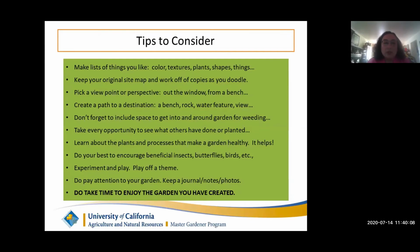Make your original site map and doodle away on copies. Pick a viewpoint or perspective, which really helps in design. If for nothing else, it helps you to concentrate on one thing at a time. So have the exercise of sitting on your front porch or looking out your kitchen window or whatever and say, what do I want to see out there? And how is this going to work?